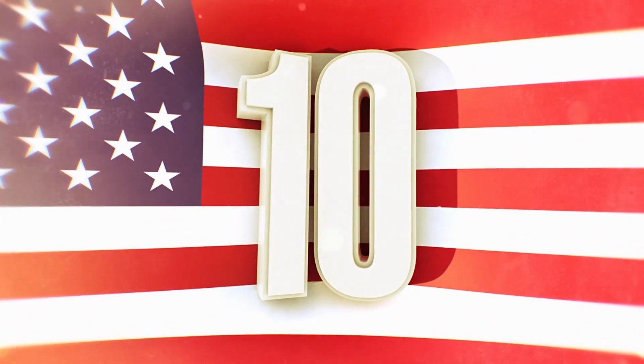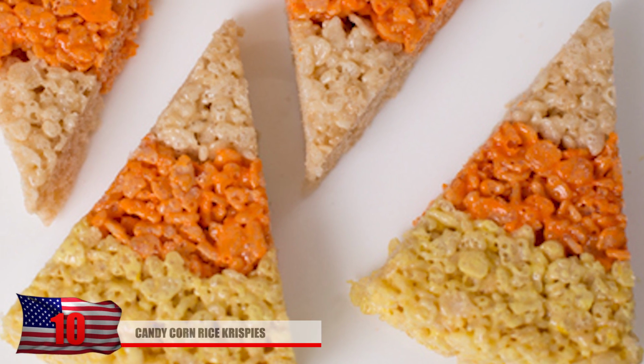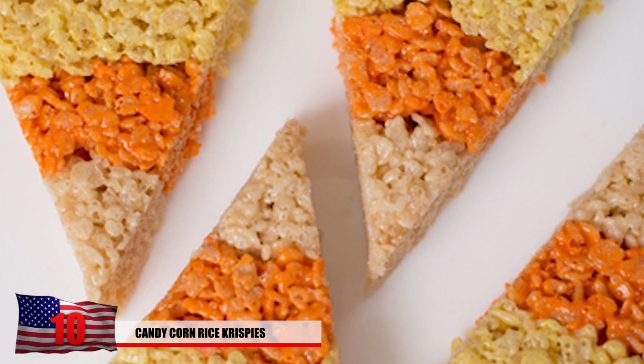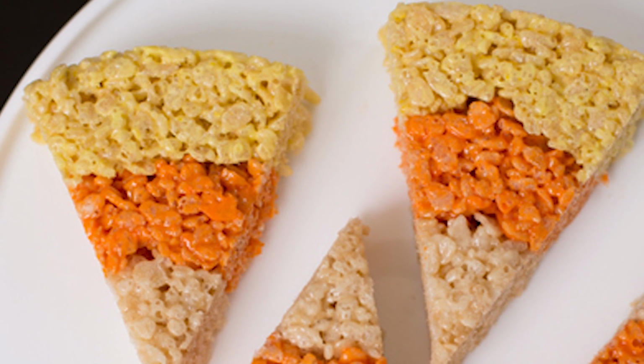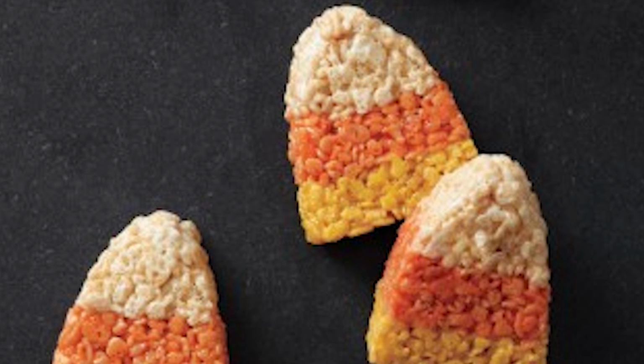Number 10. Candy corn Rice Krispies. In case you need to take a break from some of the gross stuff, and would like a good variety of Halloween foods, try these yummy candy corn Rice Krispies, straight out of Martha Stewart's recipe book. Just get yourself some food coloring, and make them like normal Rice Krispies.